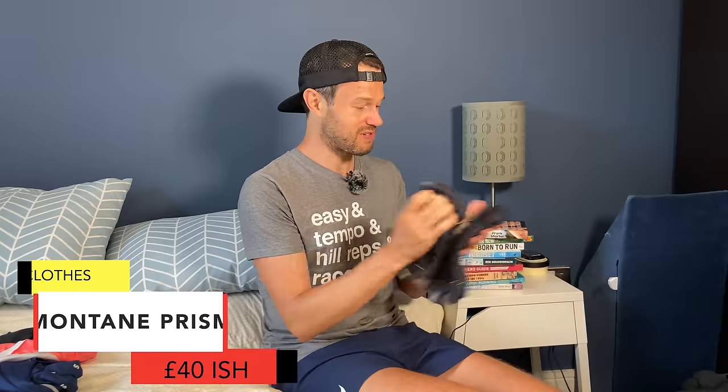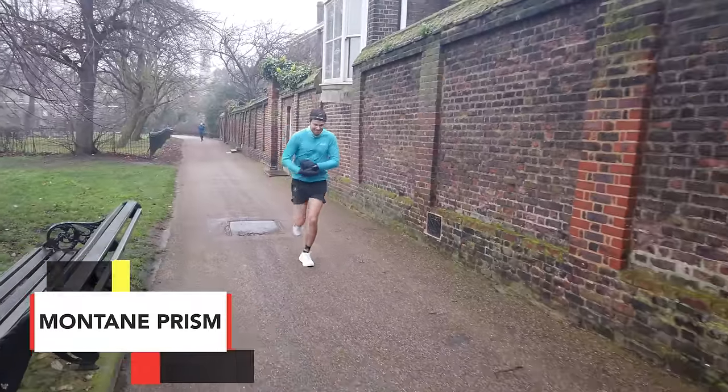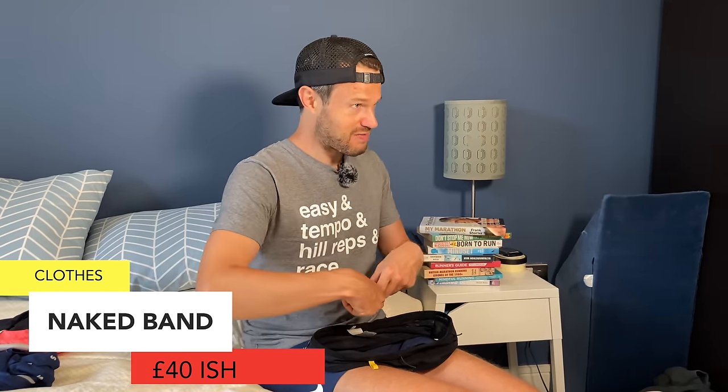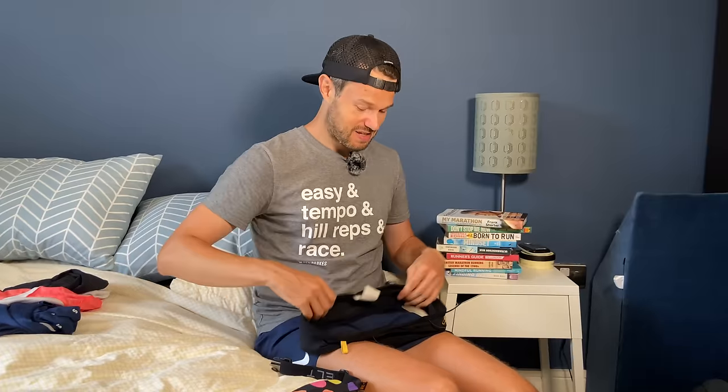Yeah, super great, not waterproof at all, but in the cold, they're really fantastic. In terms of carrying kit, well, I don't go on any single run ever without my naked band. So that just goes around me. I can stick my phone in there, some nutrition, a water bottle, a jacket, so much stuff in there.